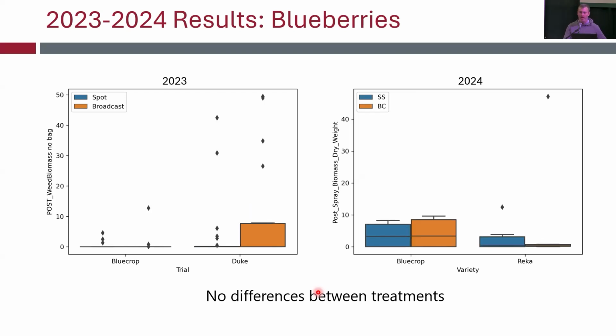The same goes for biomass. One of the things that you'll note, if you've been out in berry fields, is that sometimes you'll get a couple really big weeds. And what they're doing is creating the future populations, essentially. Weed biomass is very correlated with weed seed production. And so this is a good proxy for our ability to reduce seed production in those fields. And what we saw across both years and both trials is that there was no significantly higher amount of weed biomass in those spot spray trials compared to the broadcast.